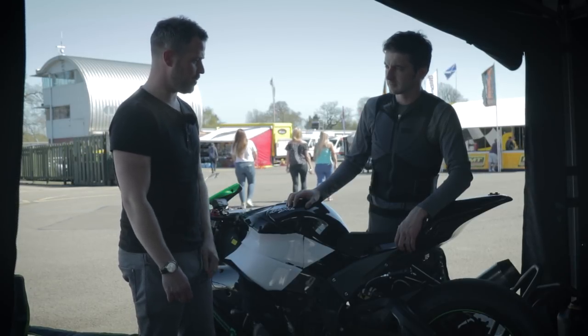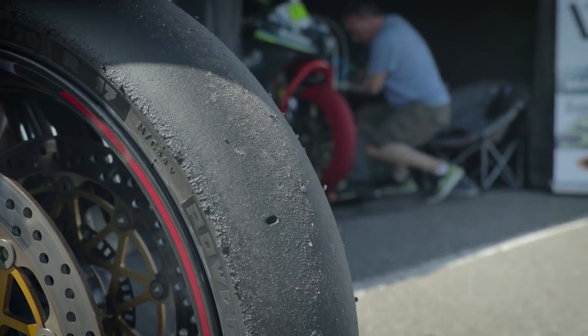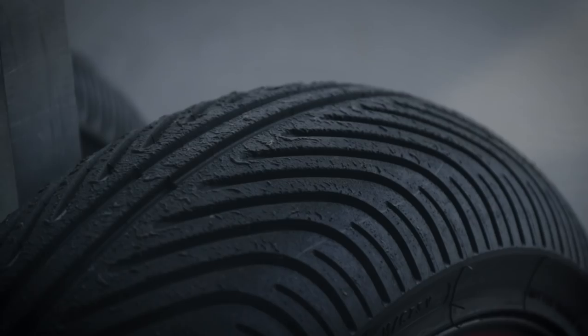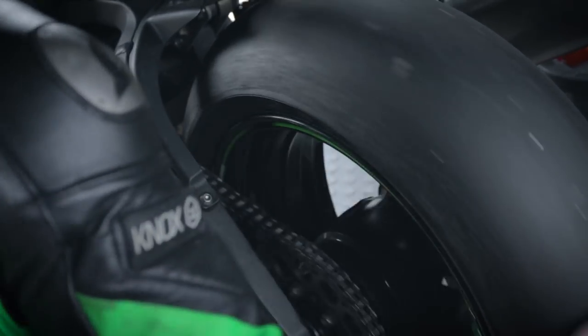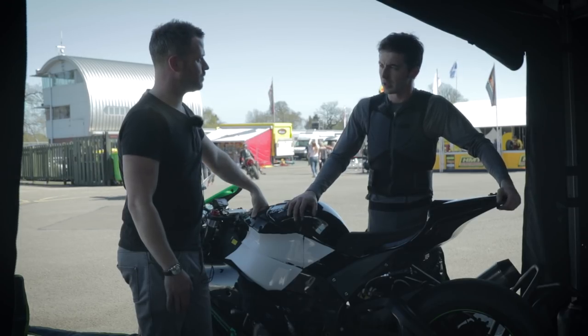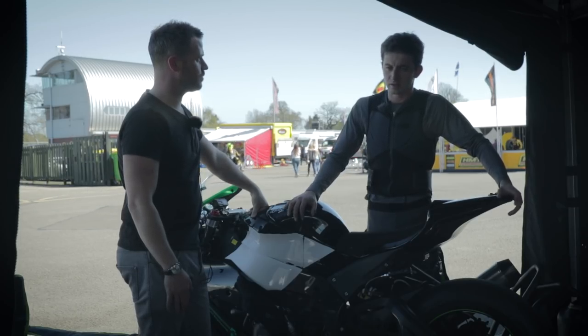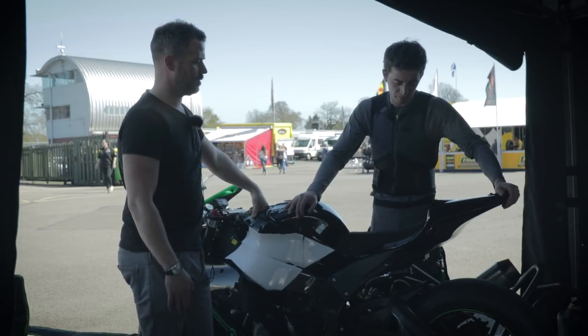And the other thing we were talking about before, you're running Michelin tyres, right? Yeah, I'm running Michelin tyres and everything, so I'm supported by Michelin this year as well. Probably the best front end feel I've had out of any bike, just from that. The rears are brilliant as well, and the grip levels are quite insane, really. So I'm happy with them.